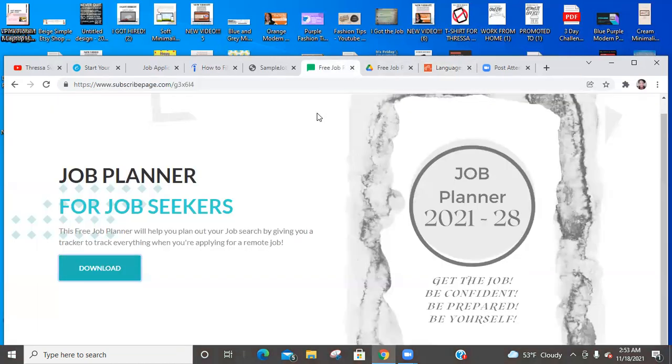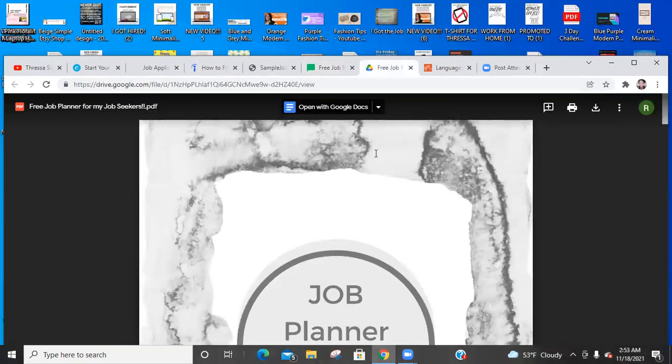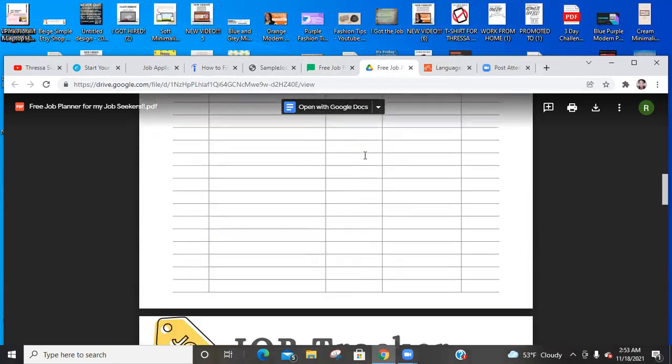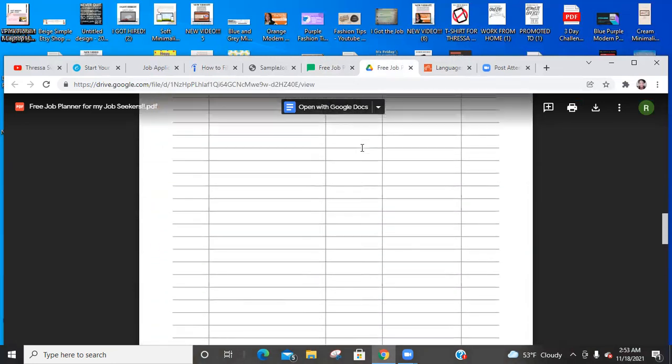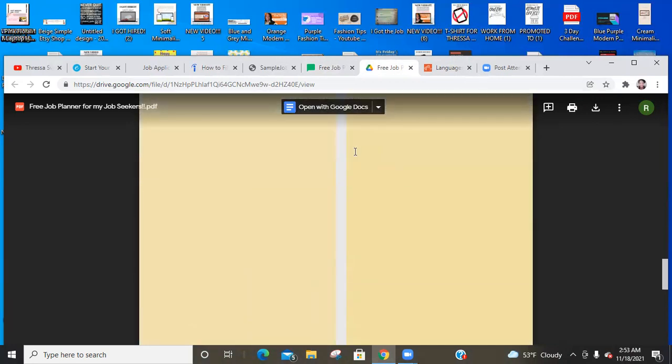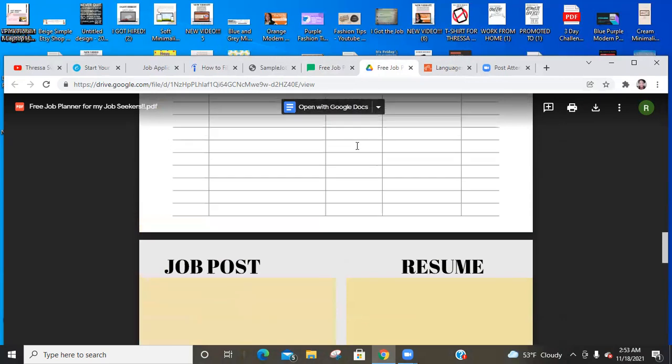We talked about a free job planner for job seekers. This will help you plan out your job search by giving you a tracker to track everything when you're applying for a remote job. Once you hit that download button, this is what you would receive here: a job tracker to help you stay organized and look for keywords in your resume. This is a great planner that you need to have.